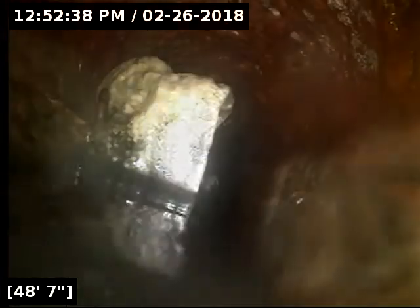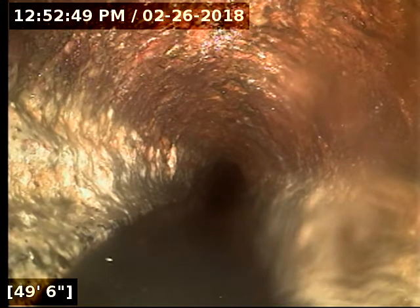I'm actually kind of worried about this ball of debris here going through there. So anyway, I do recommend a repair on it. I'm going to try and locate right here at the beginning of it and see if I can get a locate there. Otherwise, you may have to call for locates if I can't figure out which direction this thing's headed.